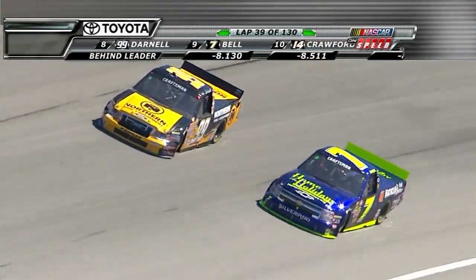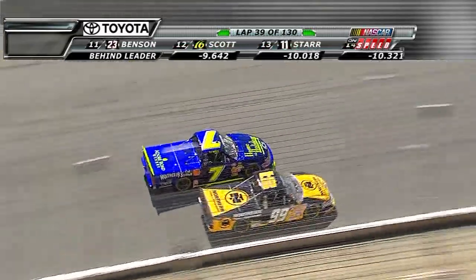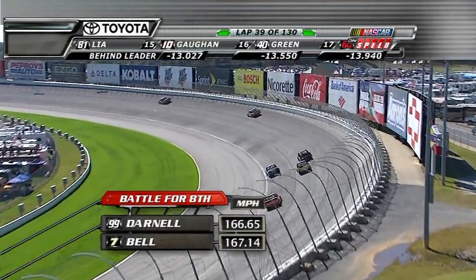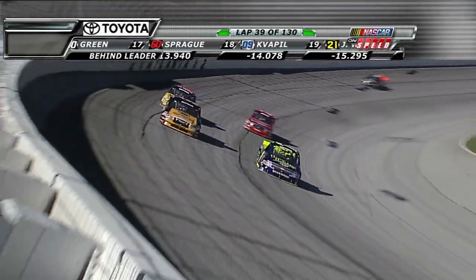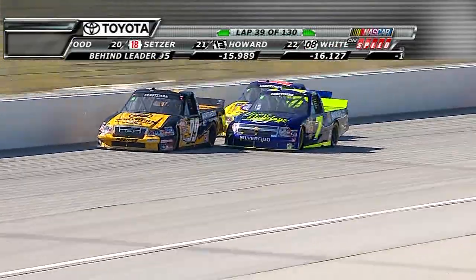Here's 8th and 9th. TJ Bell, as Ray had just documented, moving up into the top 10. Now he's battling for the 8th spot, Eric Darnell. This is fun watching TJ Bell make his splash onto the big scene here of NASCAR racing. 4 straight top 10s and looking for more. We talked to him earlier today during that practice session, and he said that he really felt like this team could very well contend for a win here before too much longer.